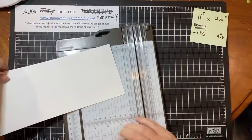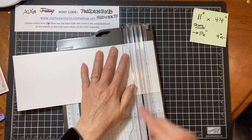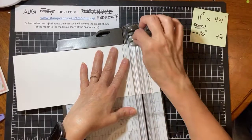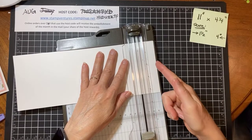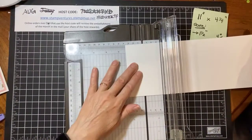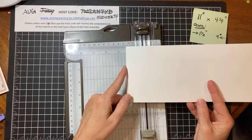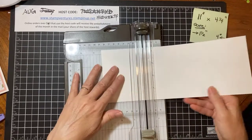Okay, so once you've got your long card base cut, you need to score it at either end. So at one end, I'm going to score it 1.5 inches from the edge. Oops, I better get my black blade out of the way. I do not want to cut it. So 1.5 inches from that end. And I can score it in either direction. Either way, it works, because you're always measuring from the one end. Then I'm going to turn it around, and I'm going to score it 4 inches from the other end.